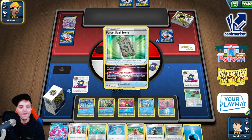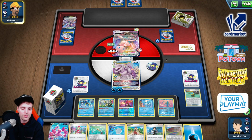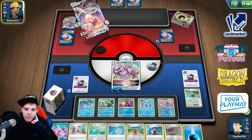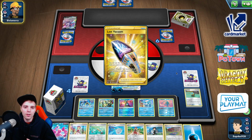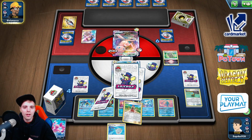Yeah, next turn, there's Forest Seal Stone. You can Ultra Ball, find Genesect, draw 2 cards, find stones. Or you can Marnie. Maybe we should have scooped up the Inteleon already, but we have such a strong board position. Is it even necessary? What is it gonna be? Ultra Ball? Marnie? Maybe Marnie. Marnie's probably the better out here. Lost Vacuum? Their own Forest Seal Stone? Marnie? What? Okay.